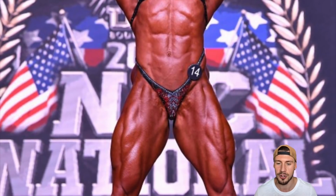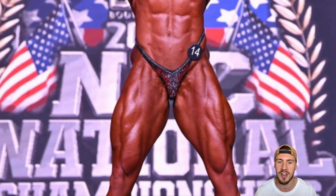In the women's physique, we had Angela Yo, and I was very, very impressed with her. She looks great. The only thing I really see that she can work on is potentially her biceps being a little fuller, but outside of that, phenomenal legs. I wouldn't want to see those any bigger in this class. Abs look good. Very, very nice shape. Very impressed with Angela Yo.